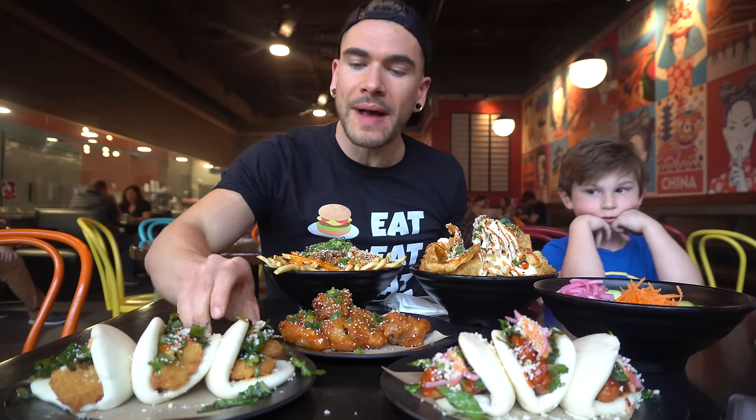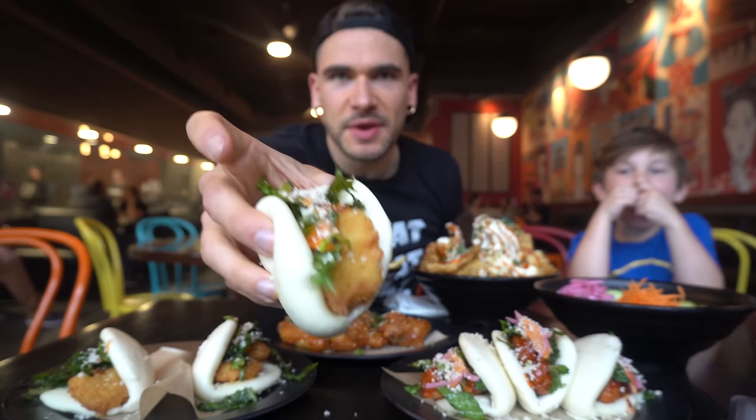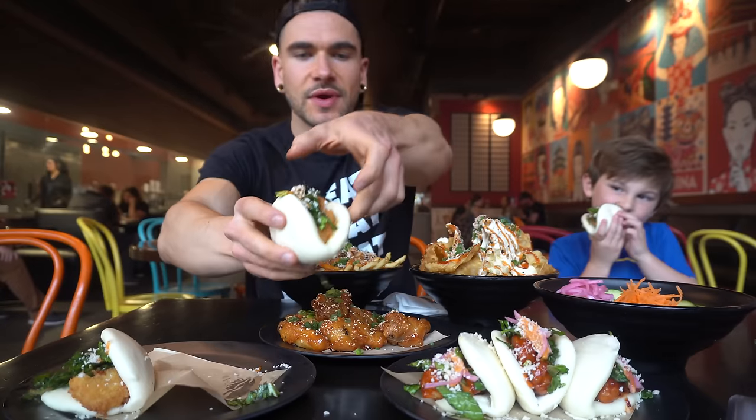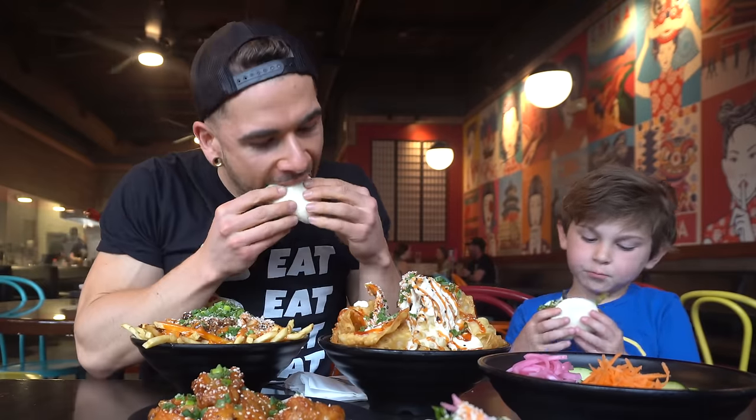And here we got the po' bao. Do you like shrimp? I've never tried shrimp. He's never tried shrimp. Do you want to try shrimp? Sure. Okay, so we're gonna try shrimp. I think it's like a bit of a sriracha aioli kind of thing. Lovely fried shrimp, kind of a rendition of that Louisiana po' boy, get it? Shrimp. How is it?